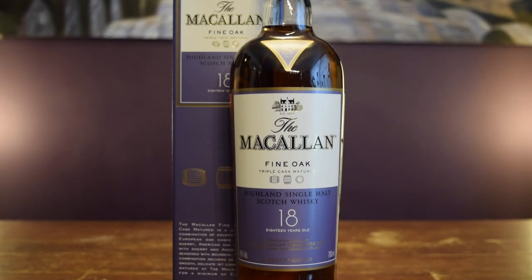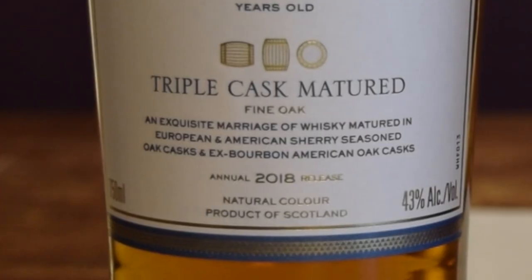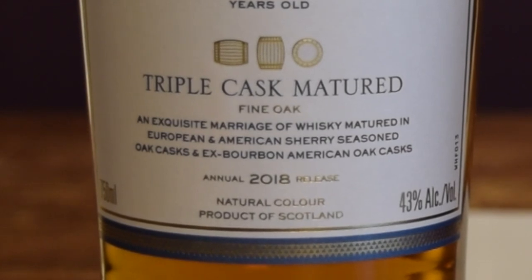So the Macallan triple cask replaced the Fine Oak series. I do have a bottle of the old Macallan 18 Fine Oak. Now take a look at the color. Something interesting to see here is that they do say natural color on this bottle. Macallan doesn't necessarily say that on every single bottle. So we all know that Macallan does not artificially color their whiskey, even though they don't always disclose that. It is interesting that they do it on this one.